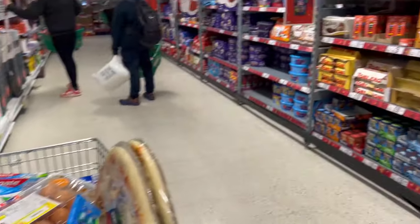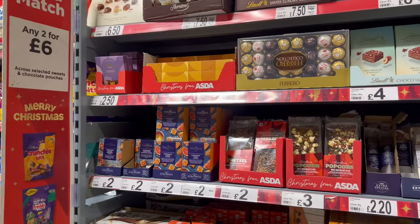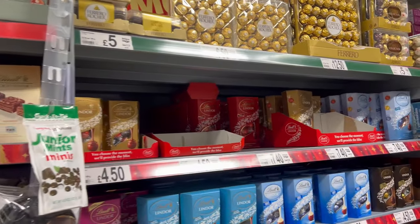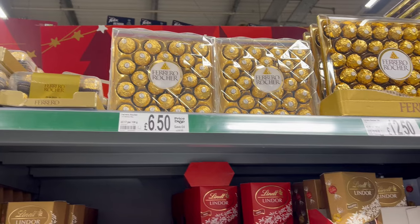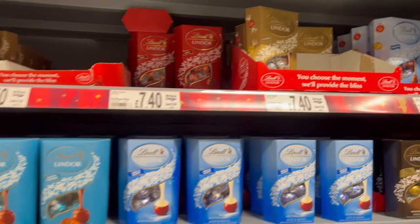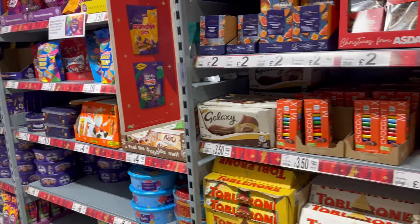That's my trolley. Now we've got some toffee, some chocolate. One of my favorite chocolates. Ferrero Rocher. Yeah, this is the one I like. That's one of my favorite chocolates. I hardly buy it though, apart from Christmas time. That's when I tend to buy it.